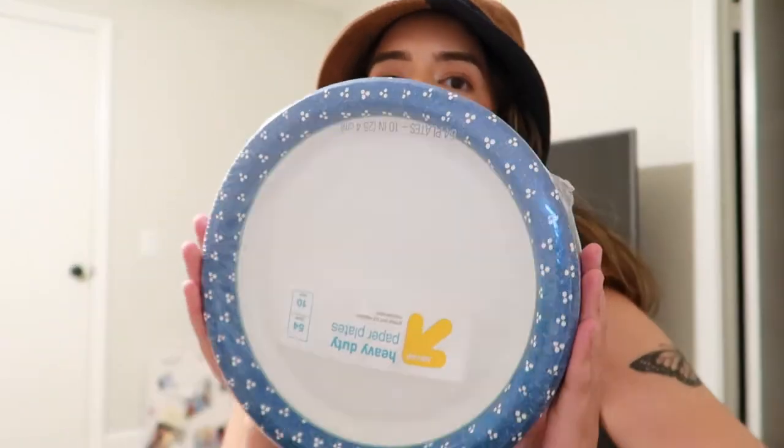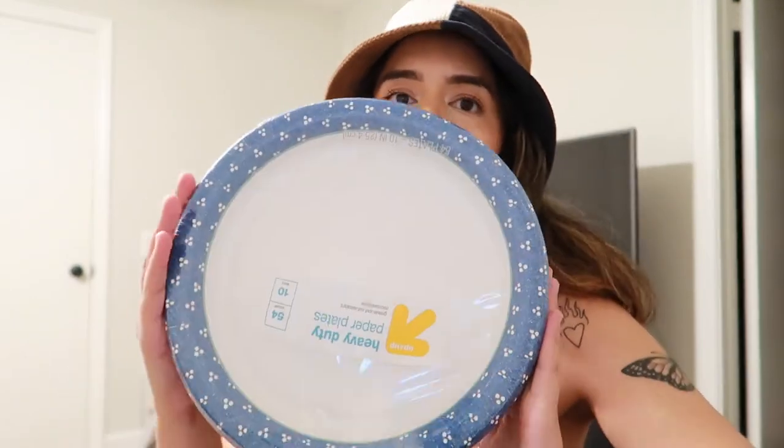And we can never have enough plates in our household, so I made sure to restock on some paper plates because I can't be bothered to keep up with washing the dishes. And these are always nice to have throughout the week when I'm lazy, which is a lot. So like I said, I don't have to keep washing dishes and can just have these to easily use and throw away.